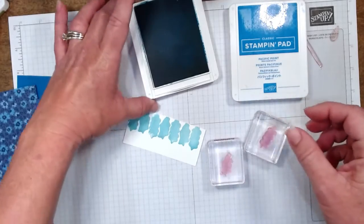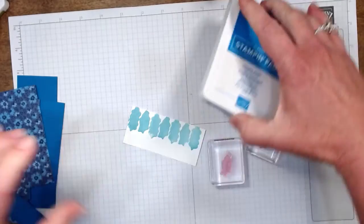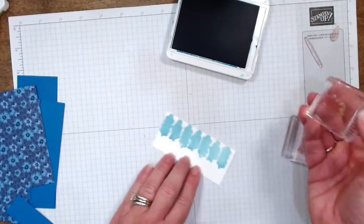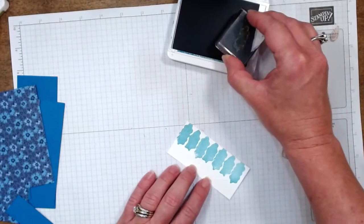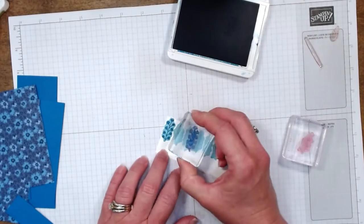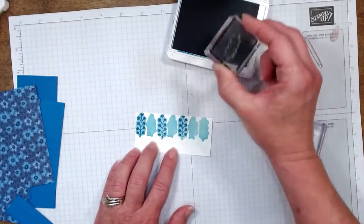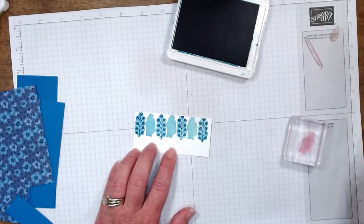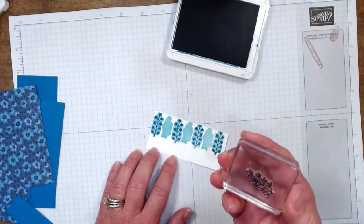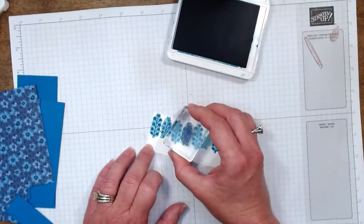Just like that. Let's get rid of the Balmy Blue so I don't accidentally ink up the wrong color. And you're going to open up your Pacific Point. Now I went ahead and started with the larger flower, and now we're just going to go right on top. I am doing all the larger ones first, just because I already know where they're going to be positioned. And then I'm going to come in and do this with the smaller one. Oh, yeah. Nope, I did that right. I thought I didn't flip it over.